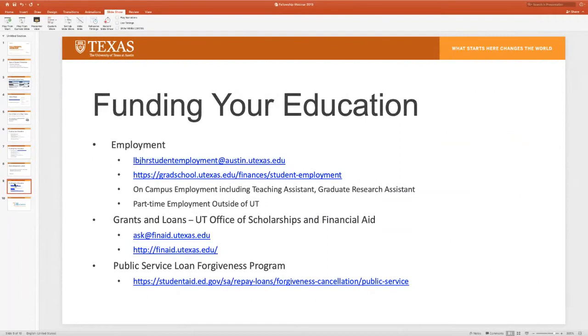In addition, there are grants and loans that you could apply to. Those are handled through the University Office of Scholarships and Financial Aid at finaid.utexas.edu. You may also want to look into the Public Service Loan Forgiveness Program, and that information can be found available online at studentaid.ed.gov.